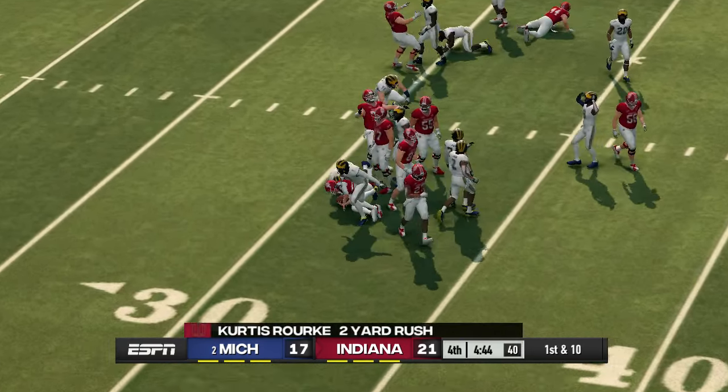And they're going to put six DBs on the field to counter that five-receiver look. And he's sacked. Indiana's going to take their first time out of the half. Second and 15. Ball on the 20-yard line. They spread the field in the gun with five wide receivers. He's out of bounds at the 33-yard line. They pick up good yardage that time on the pass play.